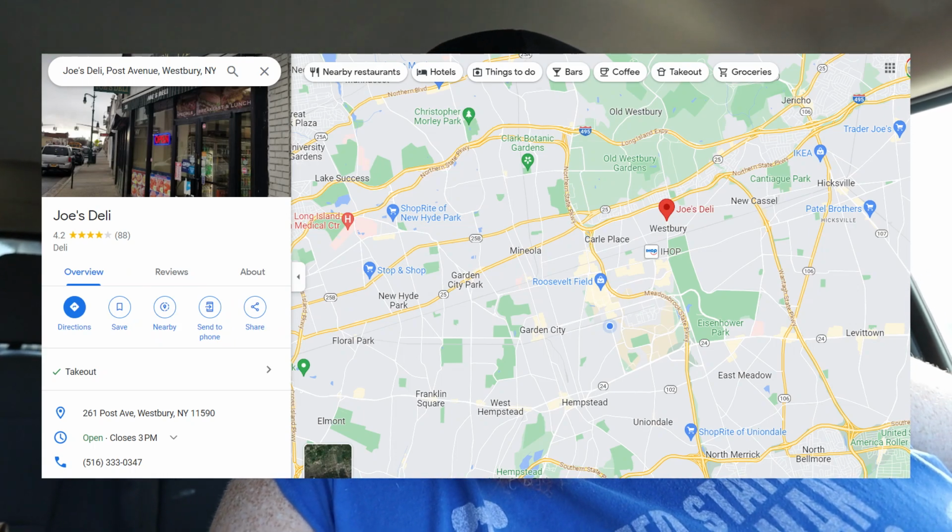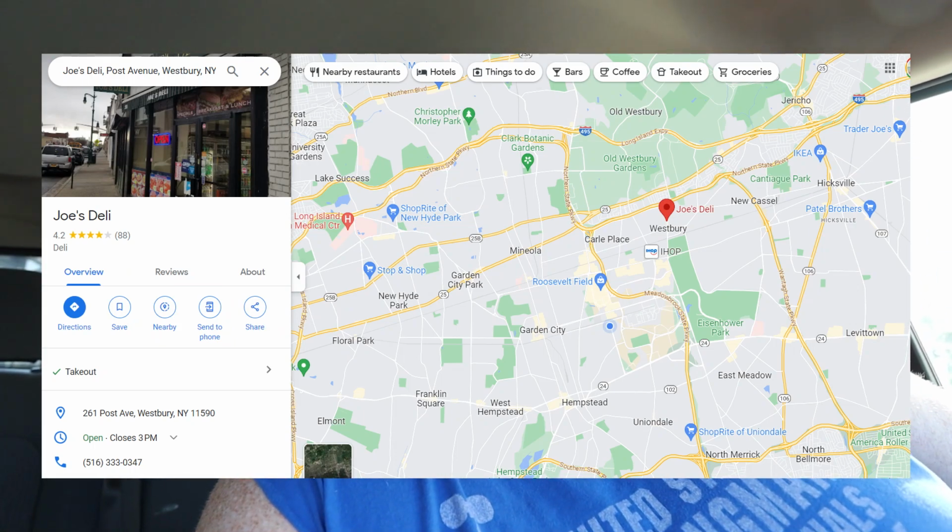Today we are in Westbury, New York. We're going to check out Joe's Deli. Joe's Deli is right here on Post Avenue. It's the main strip that goes through Westbury here. Lot of traffic, not much parking, but we're here. We're gonna go in, we're gonna get a bacon, egg, and cheese and see what they got.